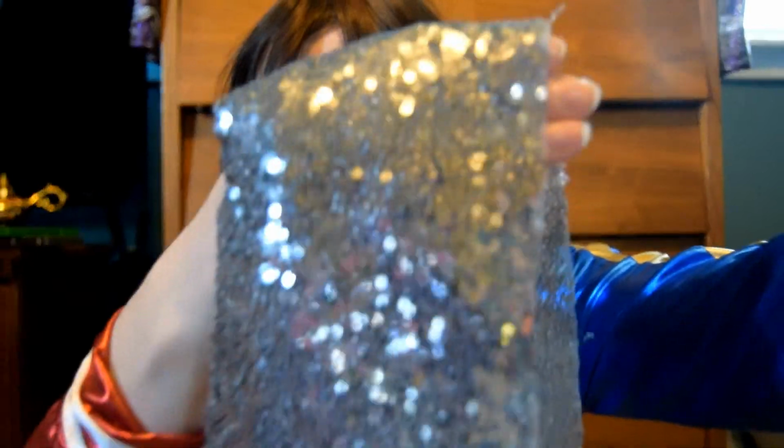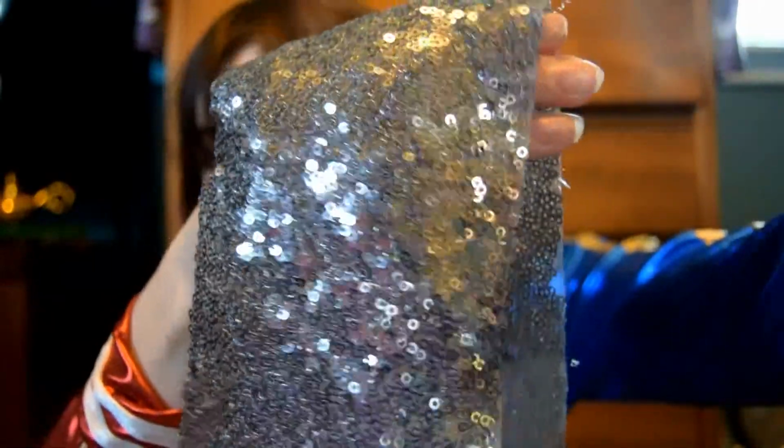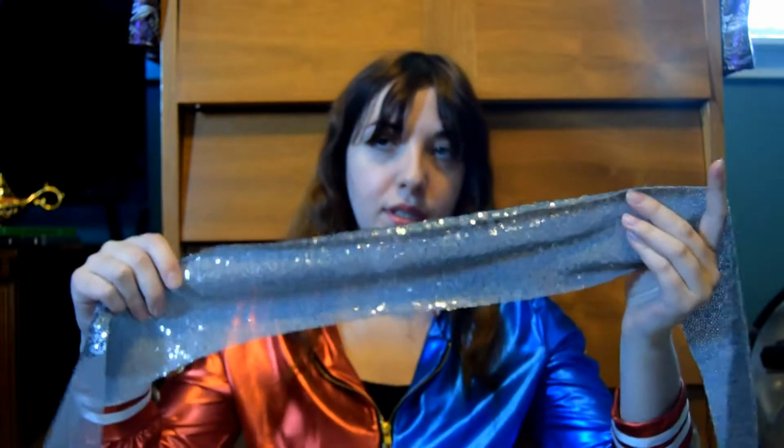There's a ton. I mean, the camera is not even differentiating it. Let's see if I can get it too. Oh, look at. Yeah, that's cool, right? Now I'm all blurred. So, it's got a nice stretch, bit of give. It is see-through, so there's that again.